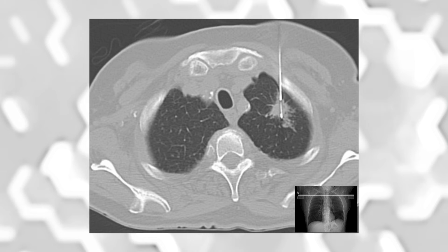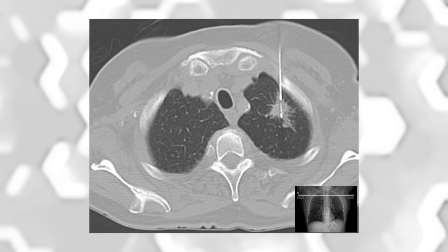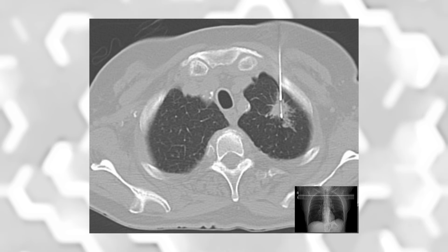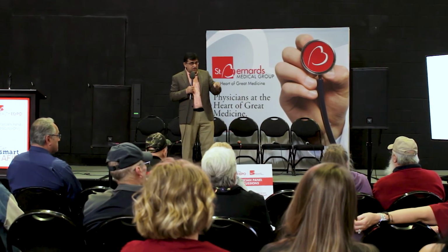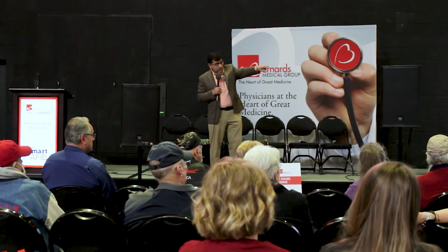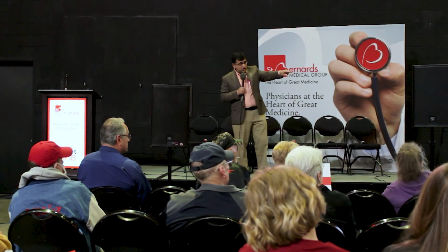Now, if something's too far, too difficult for the navigational bronchoscopy to get to, we do a CT-guided biopsy. So they put the patient in a CT chamber, get a CT, and then put a needle in and guide the needle using CAT scans to get exactly where the tumor is. And you can see our interventional radiologist is getting the needle right into the tumor so we can get a biopsy.